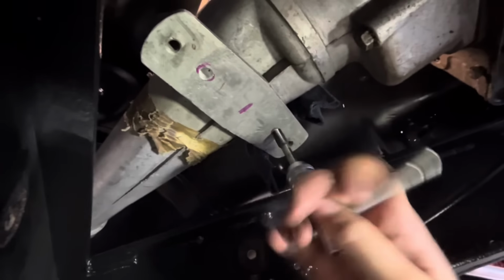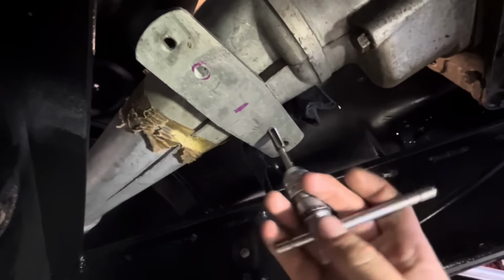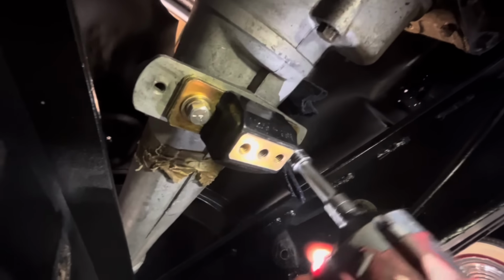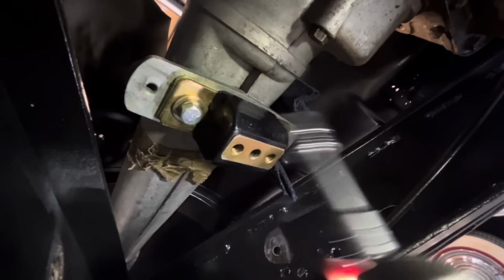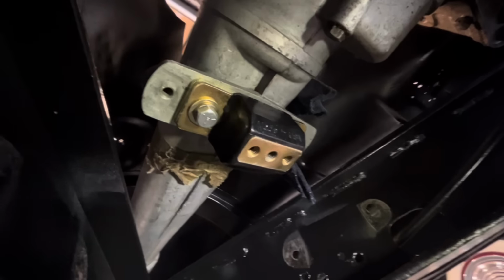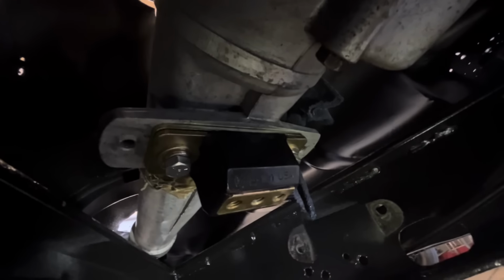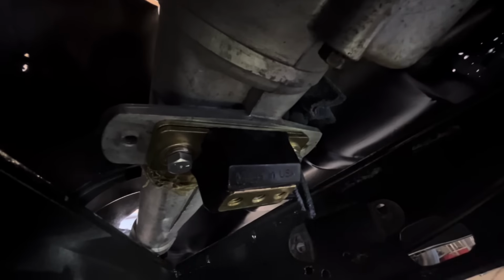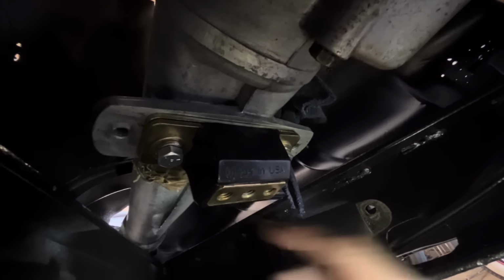I drilled that out to 3/8 and then tapped it to a 7/16. Boom, done. So there's a little spacer that goes up in there. It's actually not a spacer, it's for preloading the bushing, whatever that means. I don't know, it says in the instructions to use it, so it's in there. Transmission mount is mounted to the transmission. Now we just got to figure out how to mount this to the cross member.